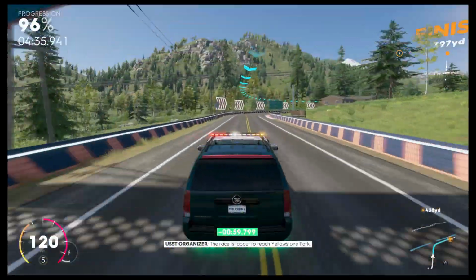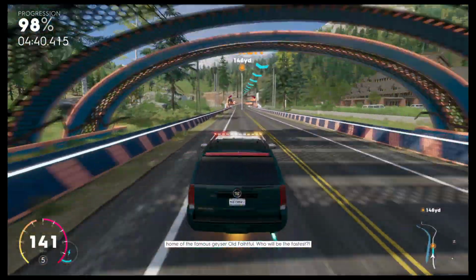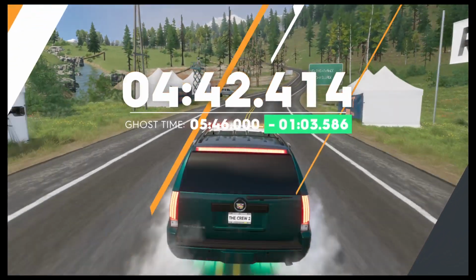The race is about to reach Yellowstone Park, the home of the famous geyser, Old Faithful. Who will be the fastest? Yeah. Okay, how did they get a speed?